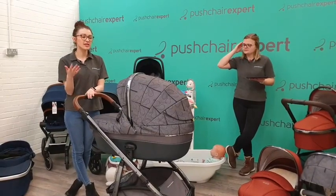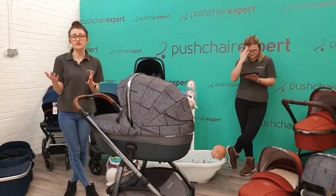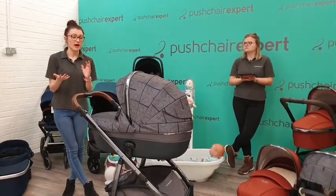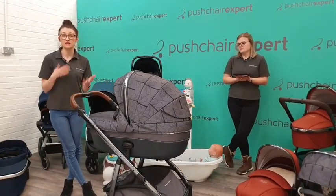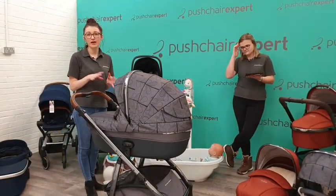And you don't realise, it's really good, obviously. Because what we tend to do is customers say their criteria, and we will then find the pushchairs that meet those criteria for them. And we have brought this out quite a lot, so it does meet a good variety of people's needs, which is really, really nice. We've obviously got it set up here in the carry cot mode.